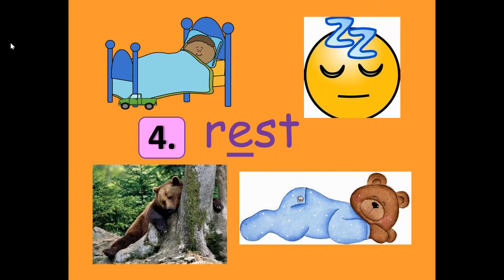Rest. All these are examples of people or animals who are resting. Rest. I'm going to stretch it out. Rest. I'm going to shrink it. Rest. R-E-S-T. Rest. Now I'm going to chop the sounds up, starting at the top of my arm, and I'm going to touch my arm and say each sound. Now I'm going to slide the sounds together. Rest.